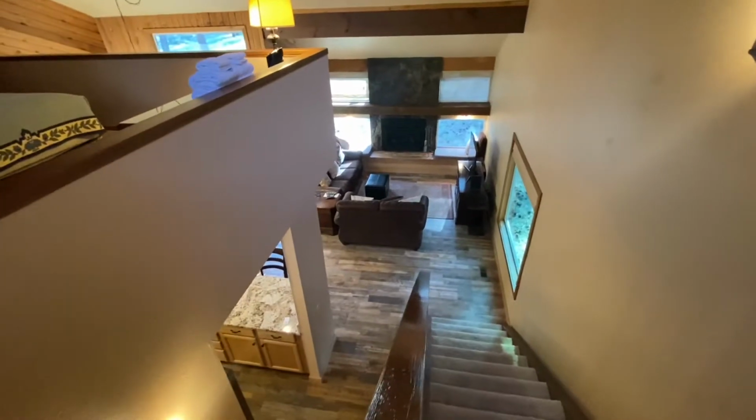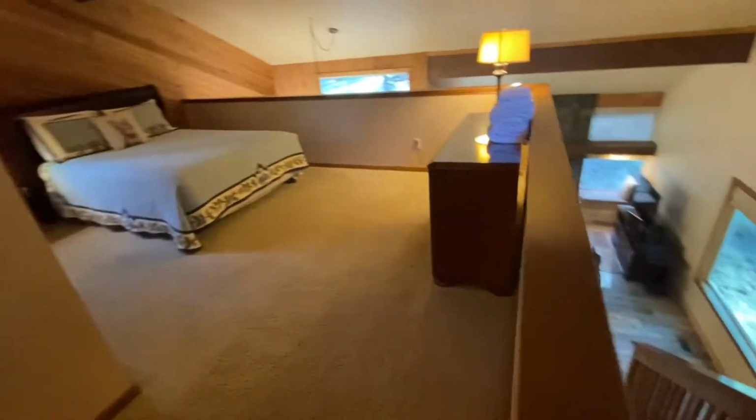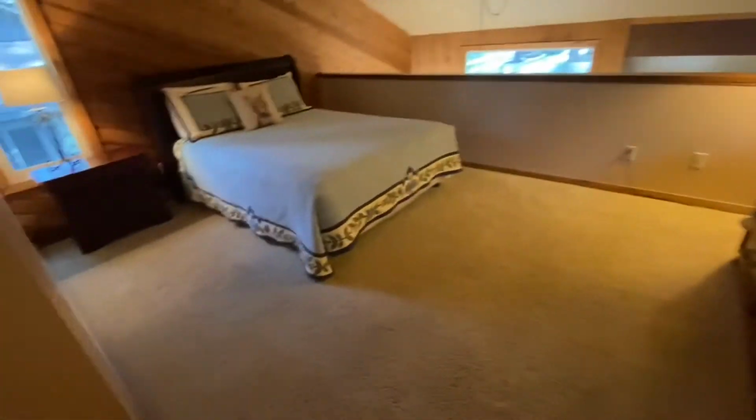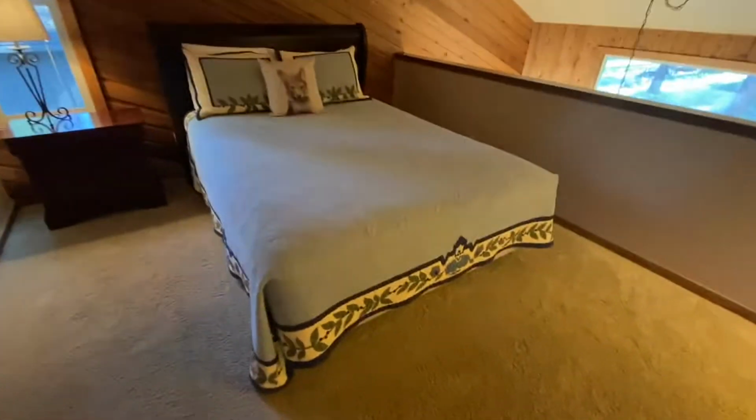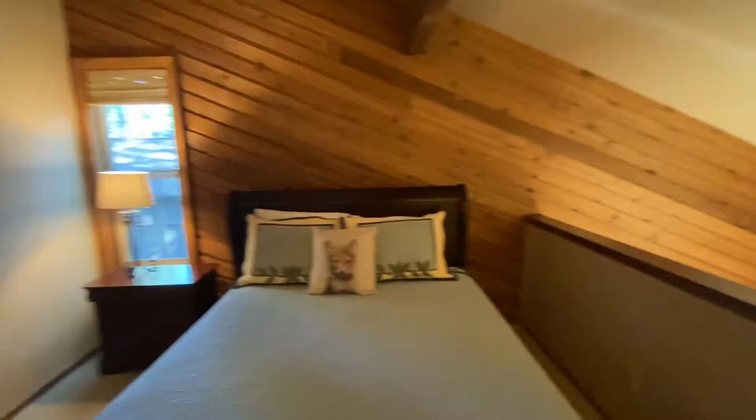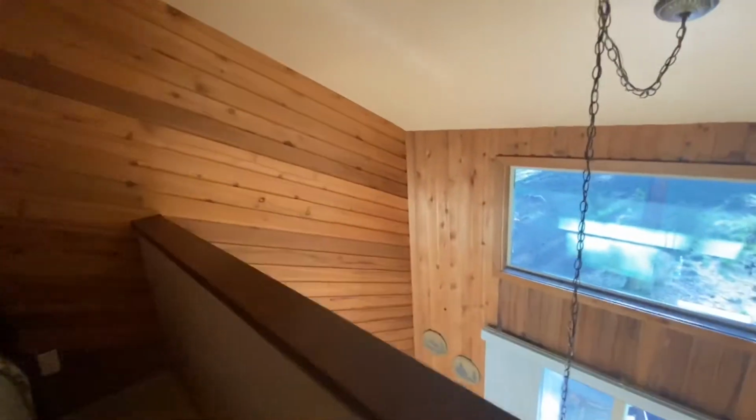So upstairs we have a loft, one more bedroom, and a bathroom. So this would be the loft space. This could be an office or an additional living space, depending on the needs of the family.